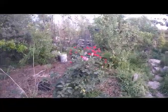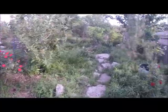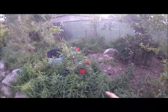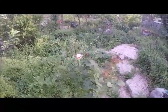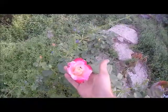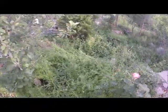Some nice roses today. This is Love Song. That's just a knockout. Chrysler Imperial. Pretty flowers. And this one smells good. Here's the first double delight with the longhorn beetle in there, getting his dose.